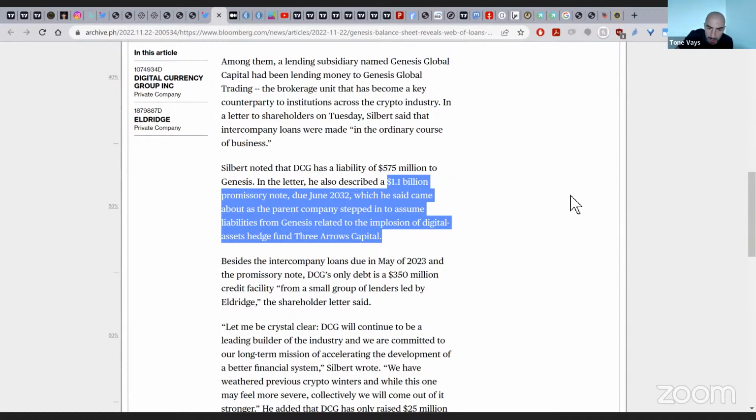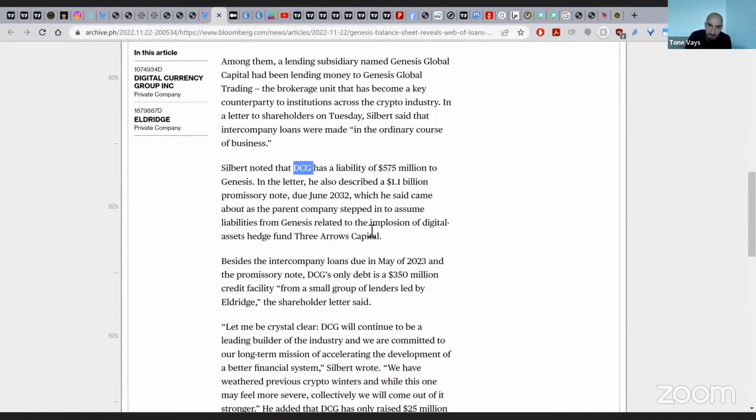Now, if 1.1 billion is owed by Genesis to DCG, bye-bye, they're never going to see that money again because Genesis is completely illiquid and no one's going to bail them out and no one's going to pay back the 1.1 billion. If the situation is reversed and DCG owes 1.1 billion to Genesis, well, DCG is in luck because Genesis will not exist as of next week. Now, if another company bails out Genesis, then DCG suddenly owes $1.1 billion to whoever bails out Genesis, whether that's, hopefully Fidelity is not that stupid, but Binance might be. So we will find out.